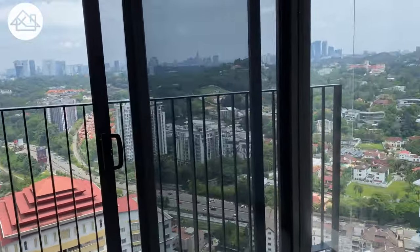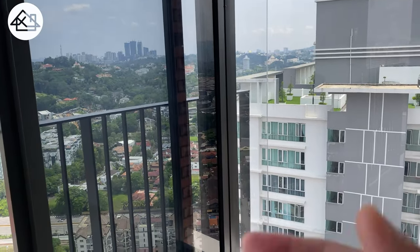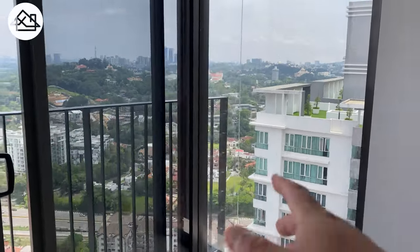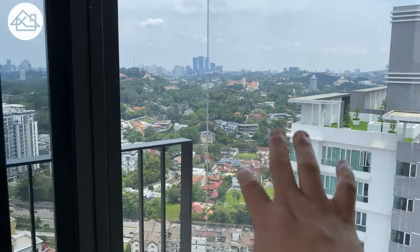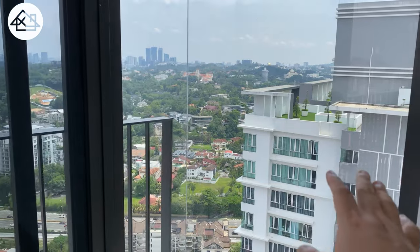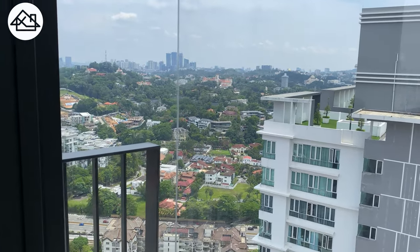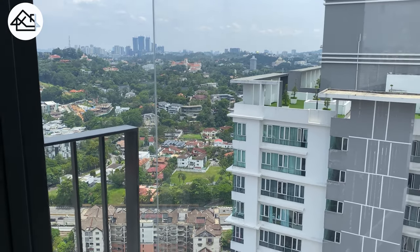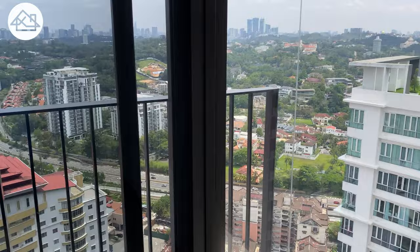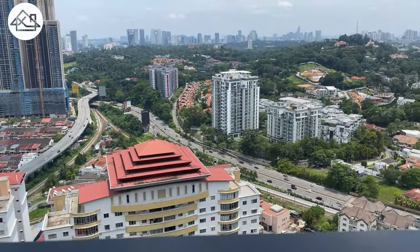Okay, so this corner unit, what you can see is this. Can you see this? This one, if it's supposed to be a wall on the spot here, but the developer, since it's a corner unit, gives you a mirror here. You have a beautiful view of the city. No balcony, yeah.